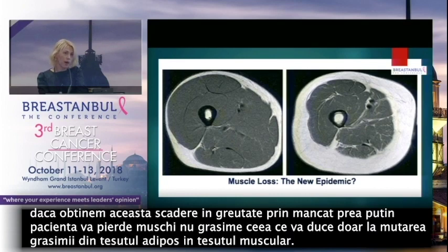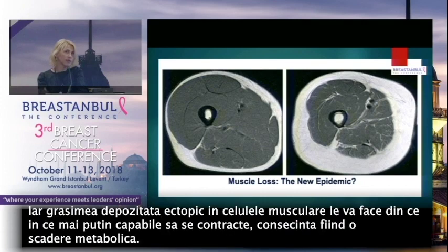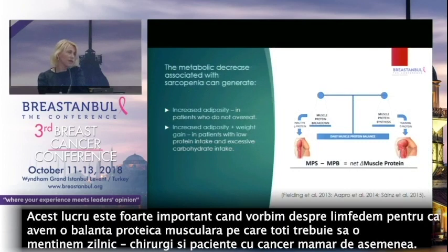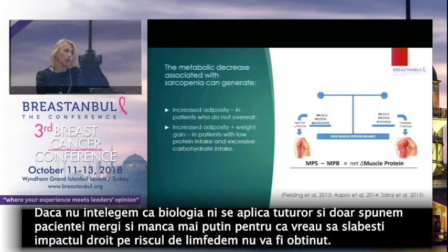If we obtain this weight loss by eating too little, the patient will lose muscle, not fat, and this will lead to just a movement of fat from the fat tissue into the muscle cells. And the ectopically deposited fat in the muscle cells will make these cells less and less able to contract, and the consequence will be a metabolic decrease. And how can we maintain metabolism? This is very important when we are talking about lymphedema, because we have a daily muscle protein balance that we all have to maintain. Surgeons and breast cancer patients too, because if we don't understand that biology applies to all, we can just say to the patient, go eat less, lose weight because I want you to lose weight, but the overall impact on lymphedema risk will not be attained.